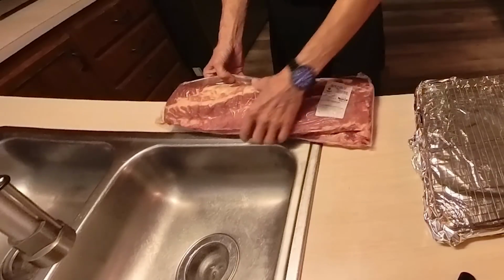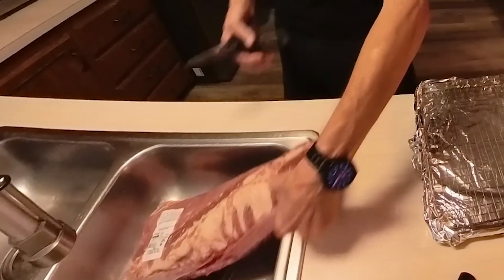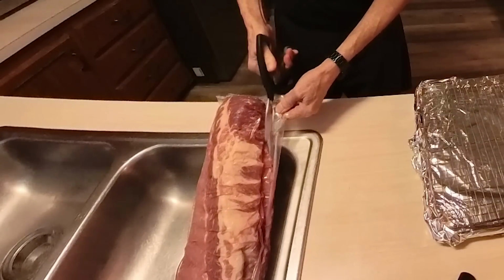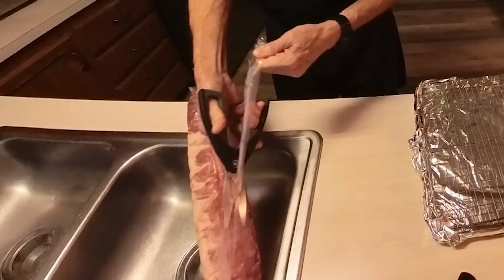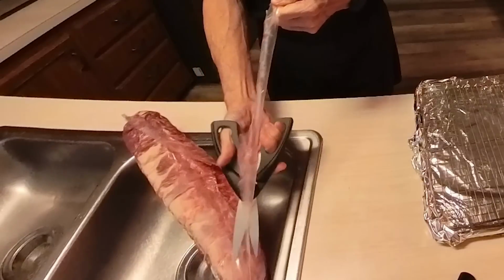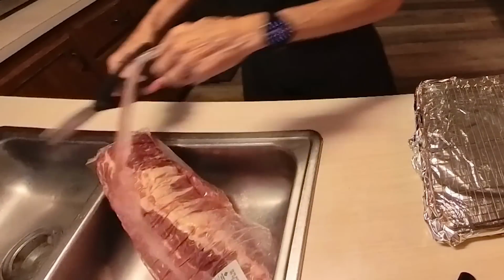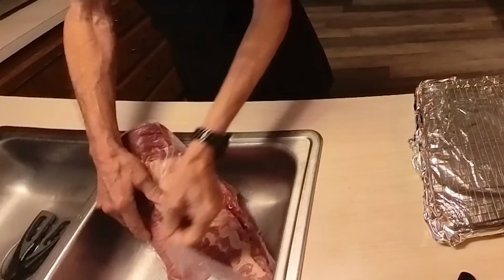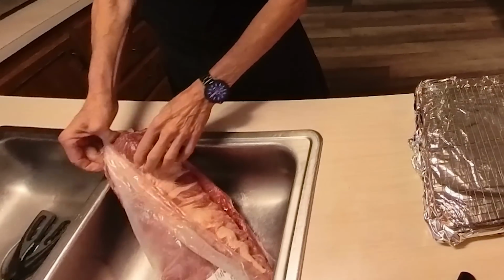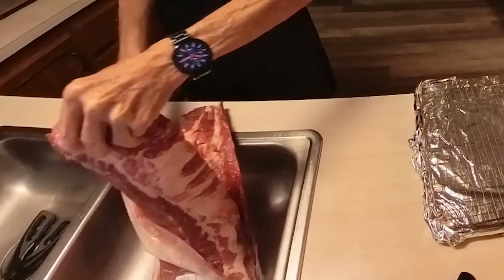Let's start by opening the rib package. I don't do anything to these ribs to prepare them. I don't cut the membrane off because the membrane is very nutritious, and after you cook it, it's not the least bit rubbery at all. It comes out with a texture more like the natural casing of a sausage.